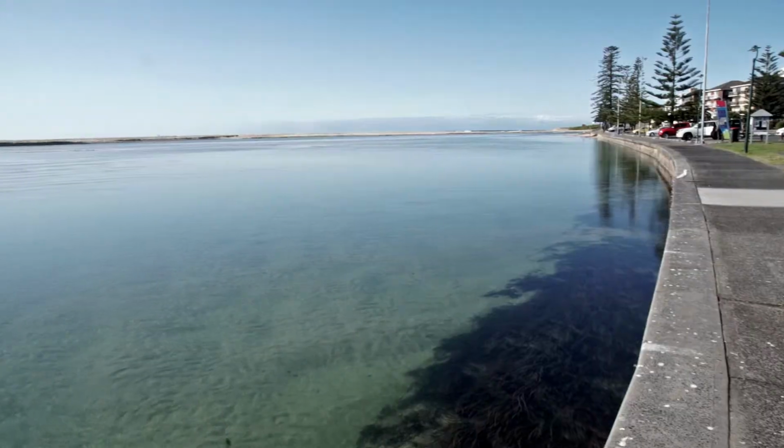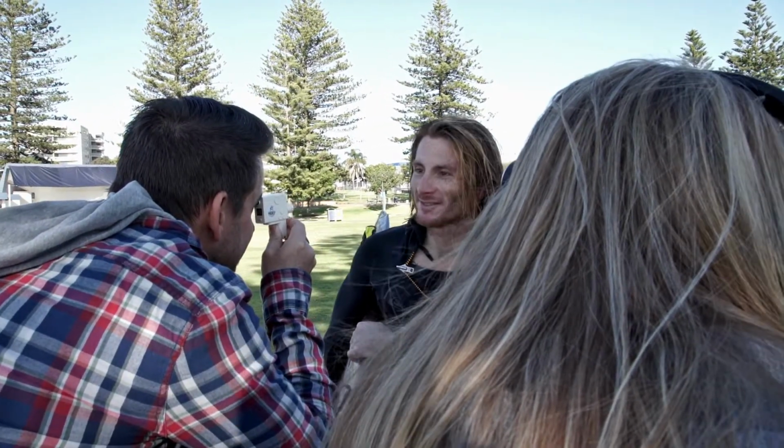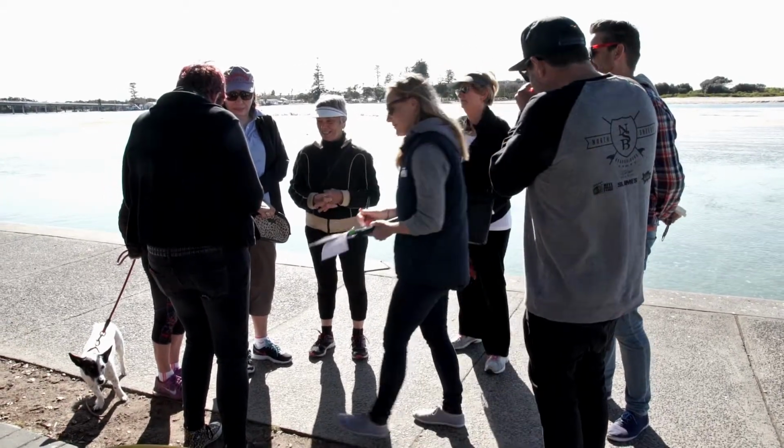We're down here at the entrance. Beautiful day out on the water. We're just on the sort of esplanade, just randomly stopping people and asking them their thoughts about education. Learned a few things from the last shoot. We sort of need to be a little bit faster so we can keep people in the moment.